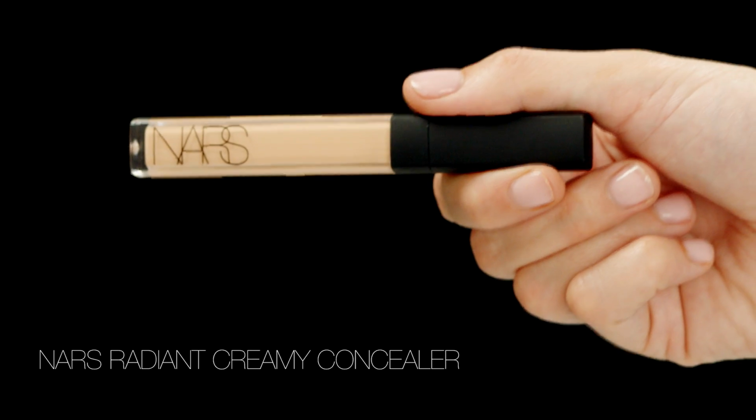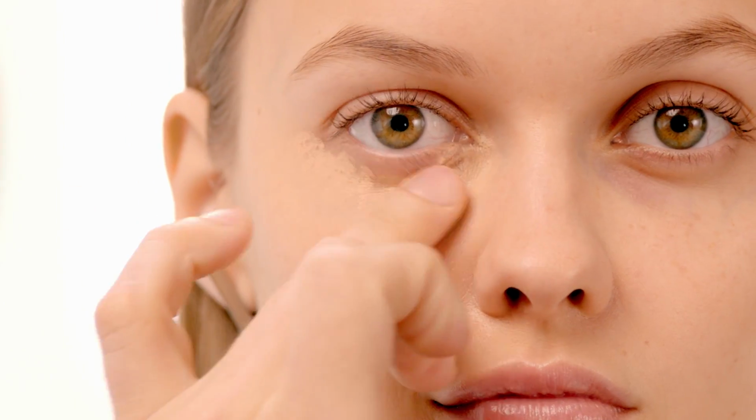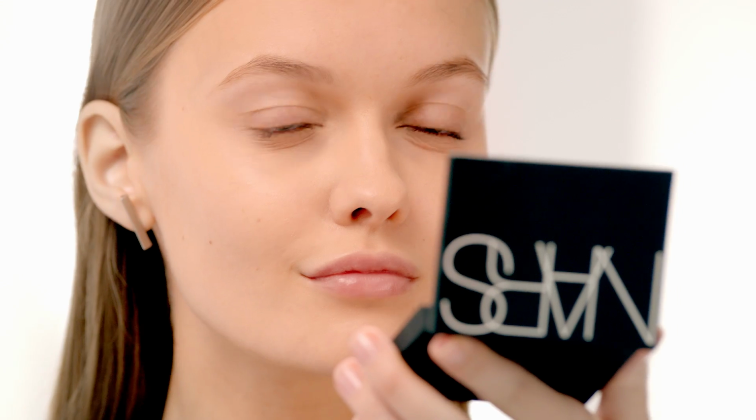To correct under eye darkness, you want to dot Radiant Creamy Concealer and then you're gonna blend it out. So it'll give you complete brightness under the eye without looking heavy or cakey. Just make sure you blend into the inner corner of the eye and up towards the eyebrow.